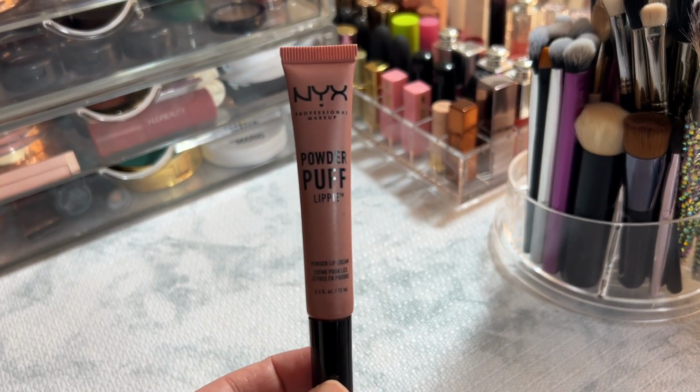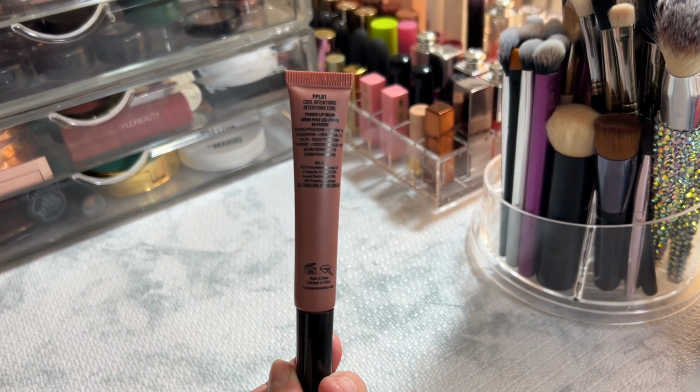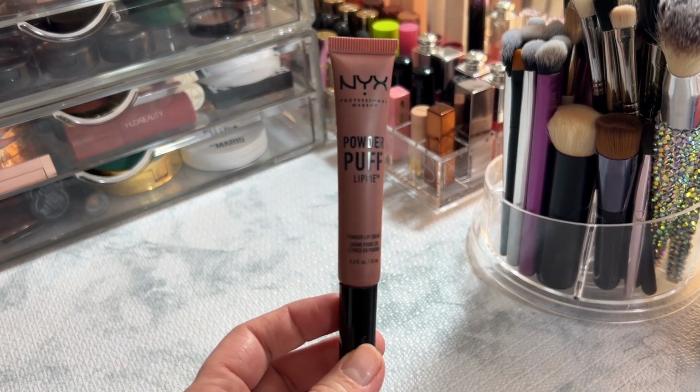Okay, and then let's move on to the actual Powder Puff Lippie. This is a powder lip cream, and this is in the shade Cool Intentions. I love this one so much. It's kind of like those Charlotte Tilbury blushes and bronzer. It's very matte. So all you have to do is squeeze the product out and then just apply it. You can see it's a nice mattifying brown with a hint of pink.